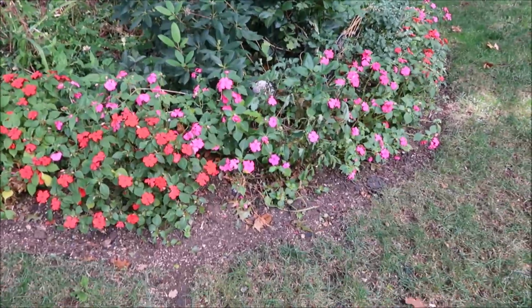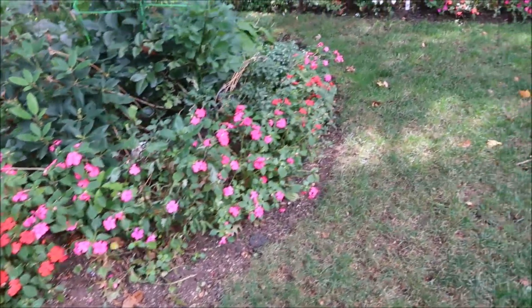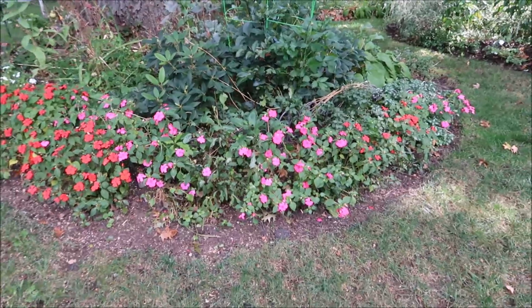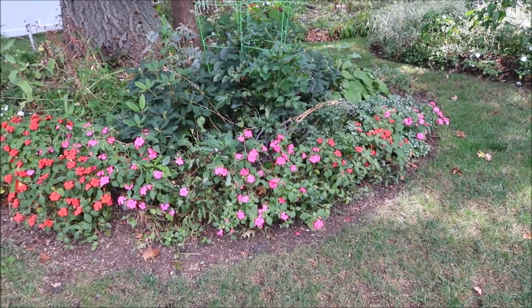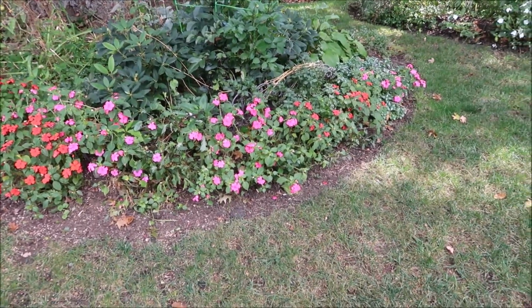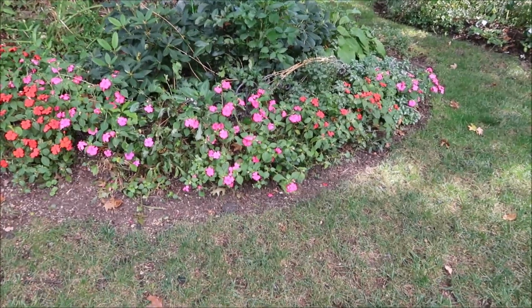I am so pleased with the impatiens this year. They have really held their own and continue to give color in the garden. And we've had some cold evenings and nights, but they are still flowering.